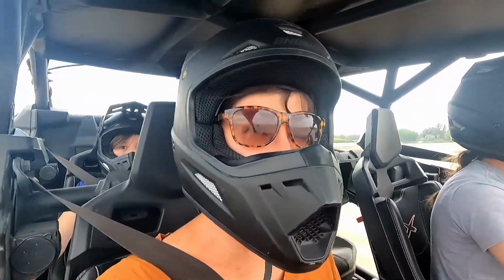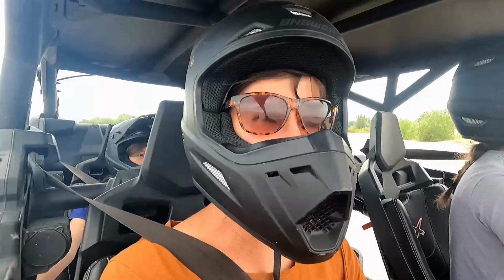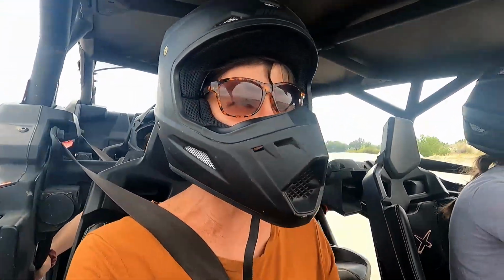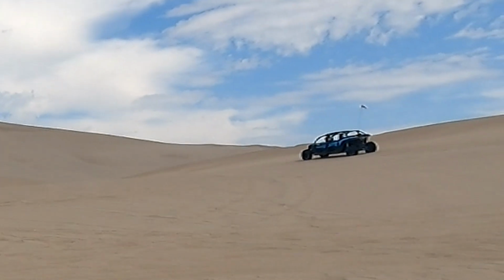You can't just go flying up the sand dune because you're not sure what's on the other side. Sometimes you have wide open space that you can, you know, kind of put yourself anywhere. And other times there's a narrow ridge.